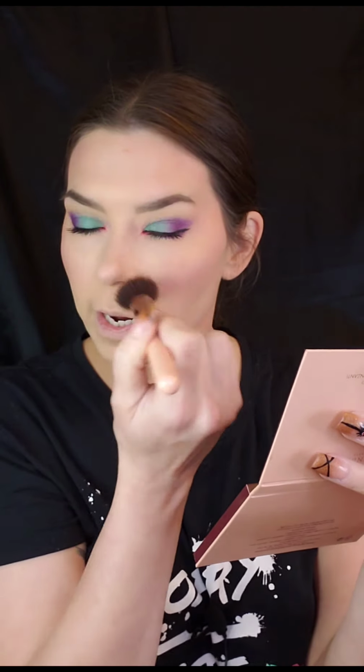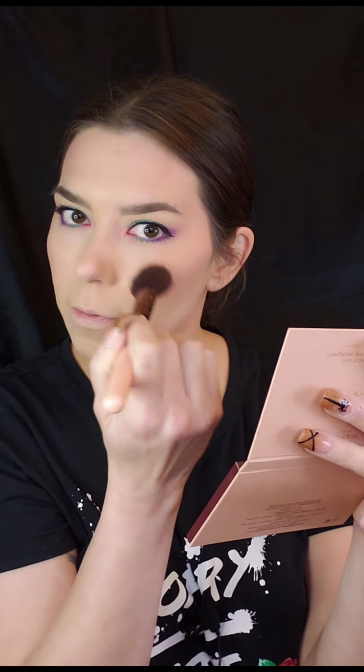And then I'm gonna go right over my nose just ever so slightly. Give it a little love. A little bit, I haven't dipped back in, I'm just using what's on my brush. See how it brings the look together?